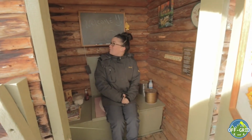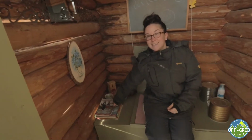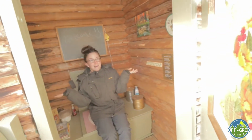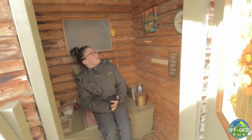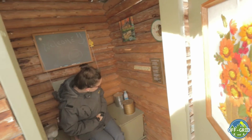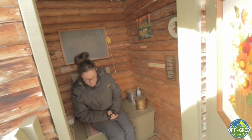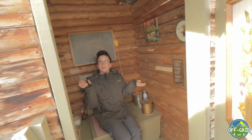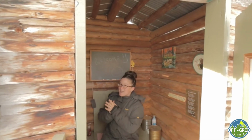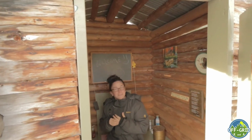But it's really cool. They've got a wrought iron mirror here too. They have magazines in case you want some reading material. It's really cute. It's not your typical outhouse, and I wouldn't know it was an outhouse if I wasn't sitting on the toilet seat. So they've got quite a few things in here. Even a broom, everything's swept clean. Even a chalkboard for the teacher. Perfect, in case I get struck by inspiration. But this is our little outhouse.